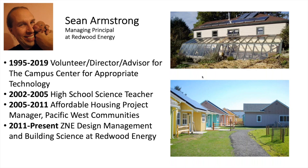So in 2011, I started a consultancy with my partner, Michael Winkler. And we've got a bunch of staff now. We work on maybe 250 apartment complexes to date. And what we do is just over and over work with developers of all different stripes to get rid of the gas. And if they would like, ideally put solar on the roof. And that's mostly what we do.